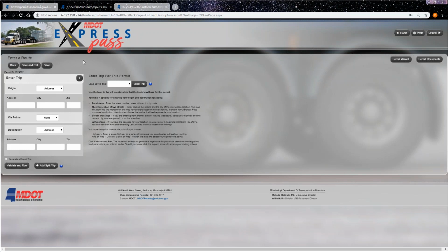You have an option to enter an address where you enter the street number, street, city, and/or zip code. You can have an intersection of two streets where you enter each of the streets and the city. The map will zoom into the intersection and you may have several location markers for you to select from. Express Pass provides turn-by-turn directions, so choose the marker that best represents your location.